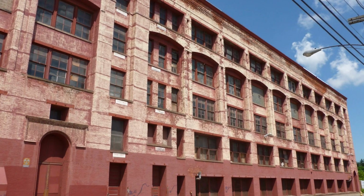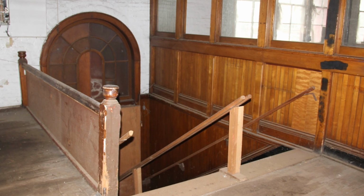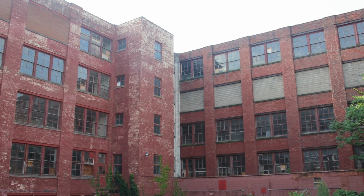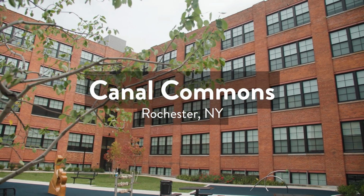I think eventually buildings like this become deteriorated to the point that they can't be preserved. They become either physically unable to be reused or economically too expensive to be reused. This building, I think, was close to its tipping point. You lose something like this, it's safe to say you will not get it back.